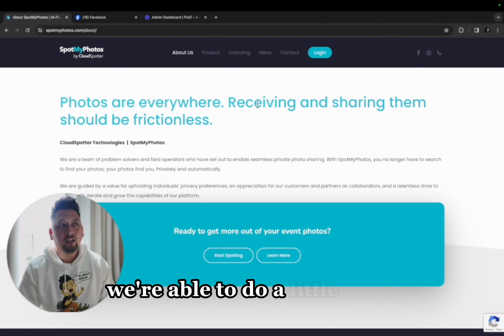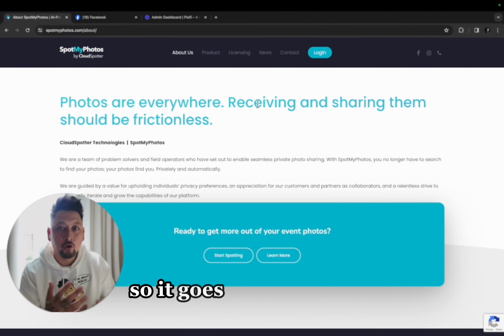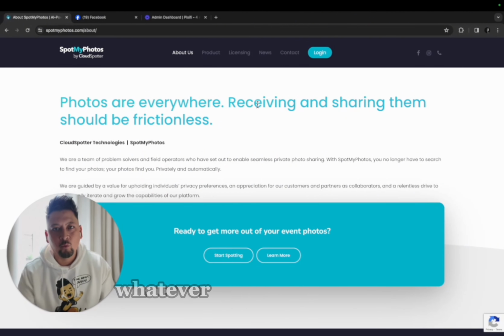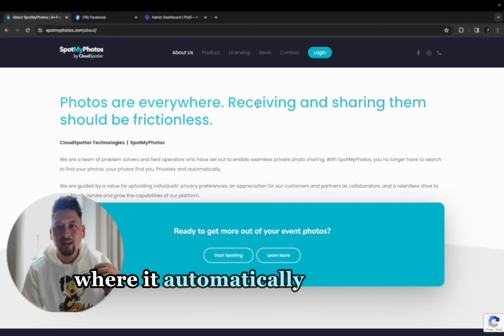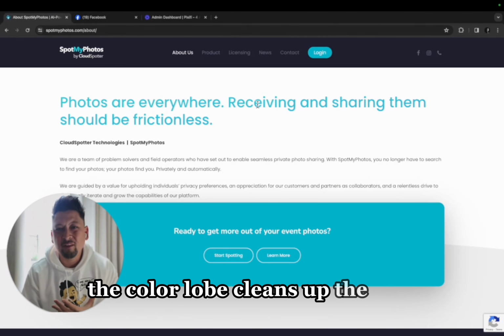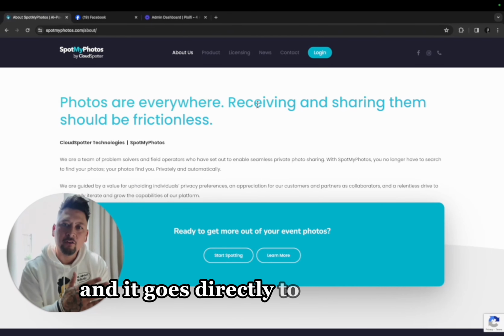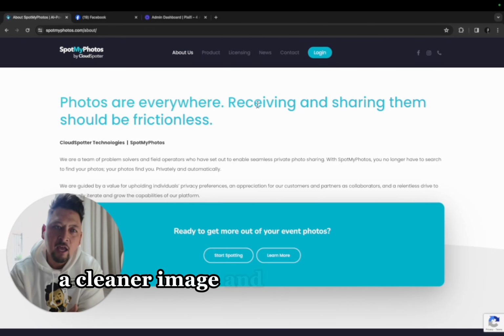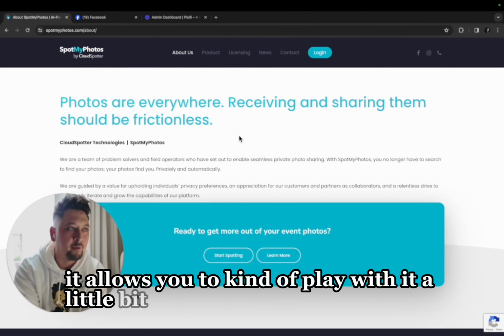We're able to do a little bit of AI-type editing as we upload it so it goes to their phone. One of the things at the beginning was whatever you shot, they got. But now there's an AI system built in where it automatically goes in and cleans up the color, cleans up the skin, cleans up whatever it is. Eventually we'll be able to choose, and it goes directly to their phone, a cleaner image. And you can still take the RAWs home and edit as you want, but this way it allows you to play with it a little bit.